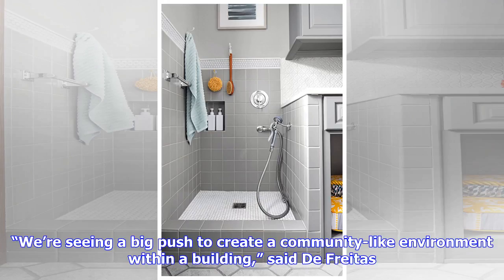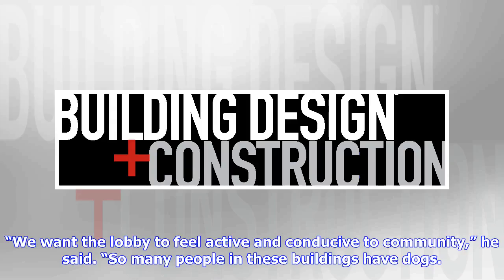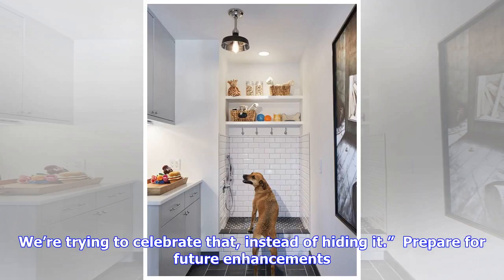We're seeing a big push to create a community-like environment within a building, said DeFreitas. As these spaces continue to get larger, they're inevitably going to become more social as well. At a new apartment building DeFreitas is designing in downtown Toronto, the glass-fronted dog washroom will be clearly visible from the main lobby. We want the lobby to feel active and conducive to community, he said. So many people in these buildings have dogs. We're trying to celebrate that, instead of hiding it.